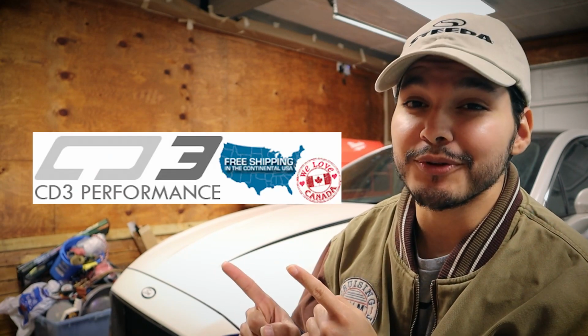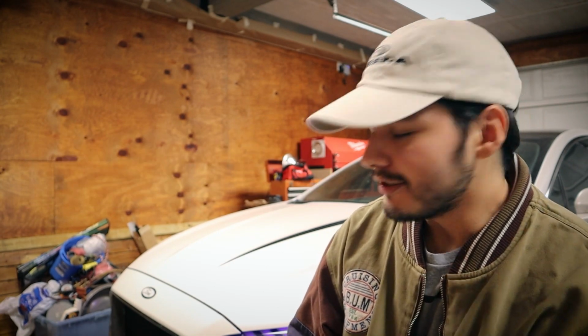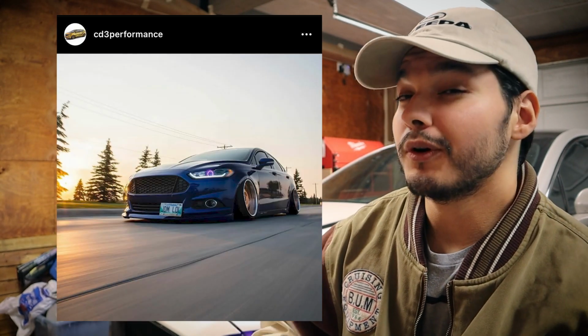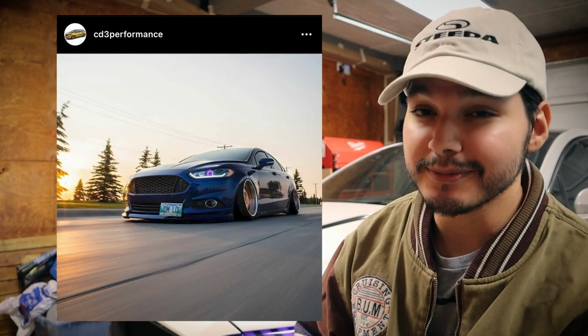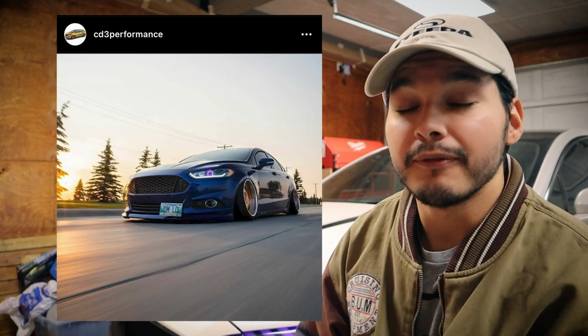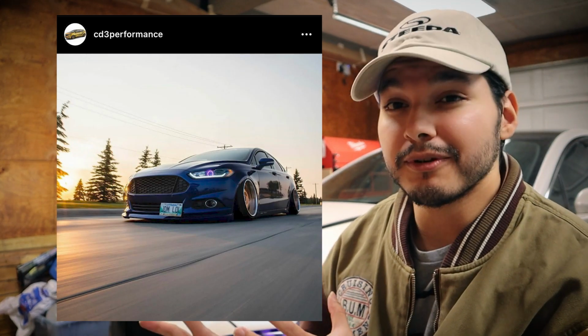First up, we have CD3Performance.com. Now, CD3Performance.com, I've done some business with, and they're definitely one of the probably more well-rounded websites when it comes to the Fusion, because it is a CD3 platform. You can definitely get some nice performance upgrades specific to the Fusion from this website. Basically, all the tunes I've seen people run on their car, I've been able to find on this website.